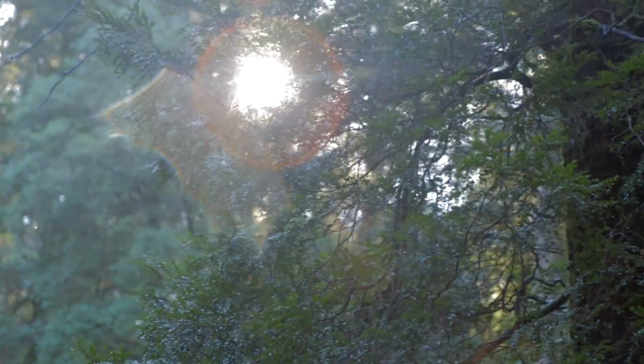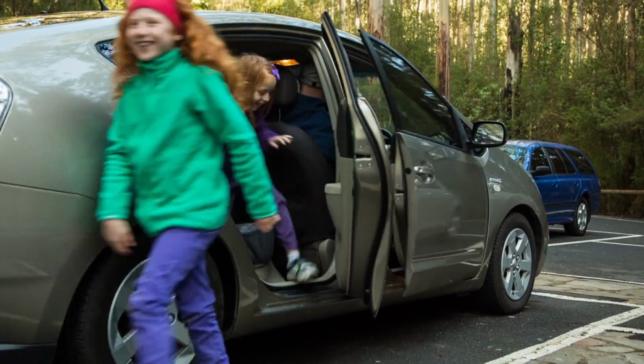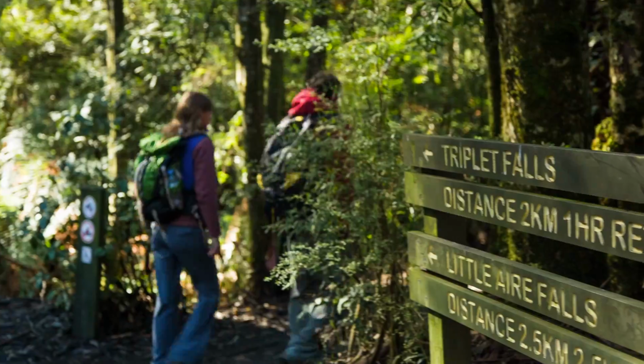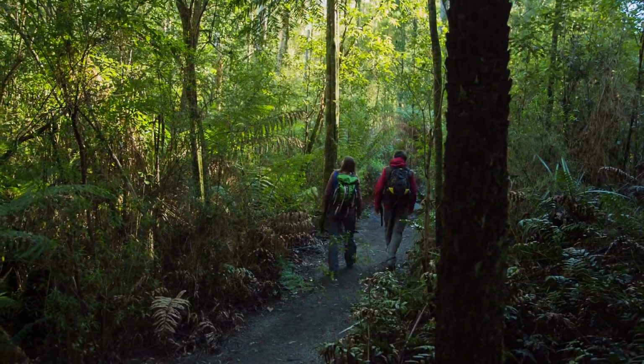Most of our car parks within the Great Otway National Parks are conveniently placed. The access tracks are well formed with about 15 to 25 minutes walk time to most of the falls.